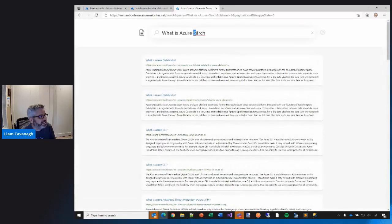And you can see I misspelled it as Azure Search. And you notice with traditional search, it didn't do great because what is Azure Databricks? It's not a great answer. But it did that because it didn't understand that this was misspelled. The only interesting word it could find is Azure. What and is are kind of interesting, but not as much as Azure. So you can see why this got the result it did.